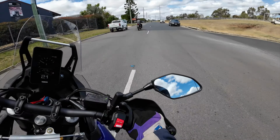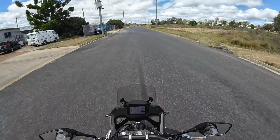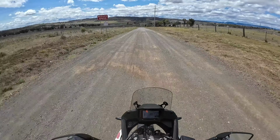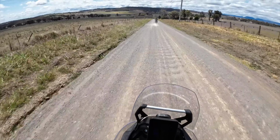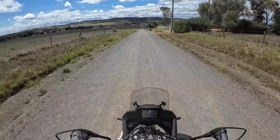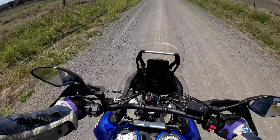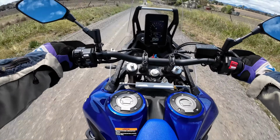Just listen to Paul's reaction when he feels a difference in power. Right, here we go. Gravel. Although Paul likes the power, he reckons the suspension reminds him of his old V-Strom, and it doesn't feel as sure-footed as the Tenere on the gravel. Yeah, it's got more horsepower than the Tenere. I love it. The Tenere feels good now, the more I ride it. I'd actually like slightly wider bars, maybe. I don't know.